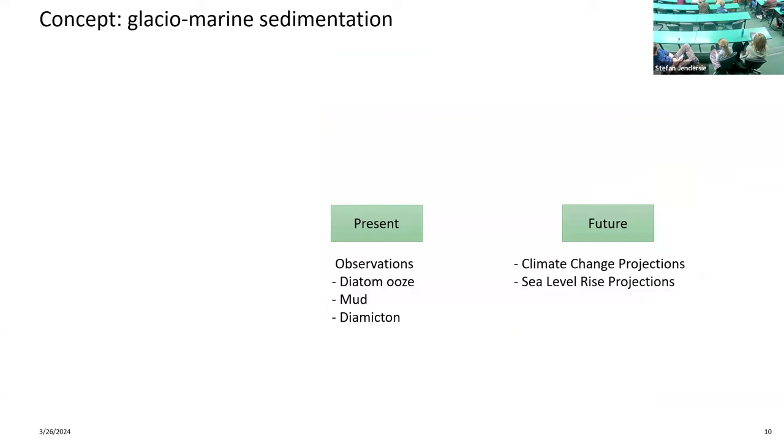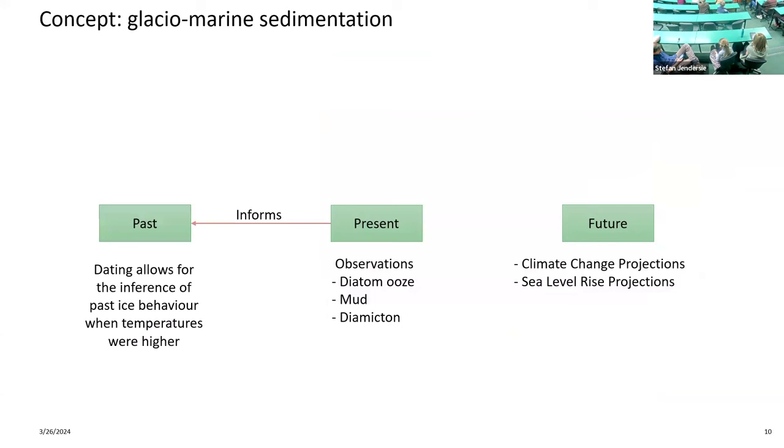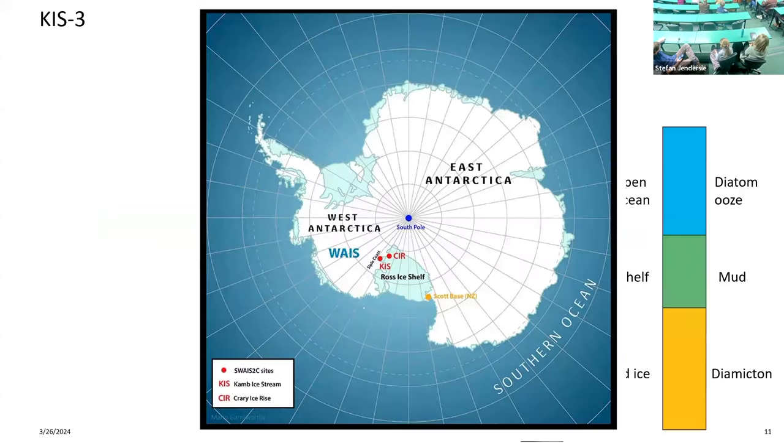So now that we know how these rocks occur from understanding our processes, we can use that to inform our past. And if you can then date these deposits, you can understand what the ice has been doing during past times when temperatures were higher or lower. You can find out what's been happening. And so that's KIS-1.